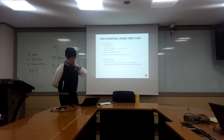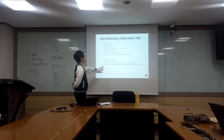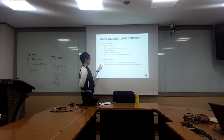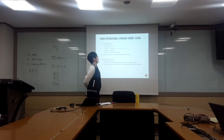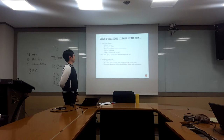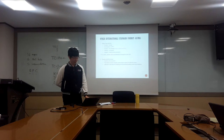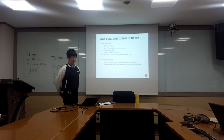IGES was used on a few occasions, and today's complex surface types cause it to fall into this use. And it affected the ISO effort to build an international product model data standard.